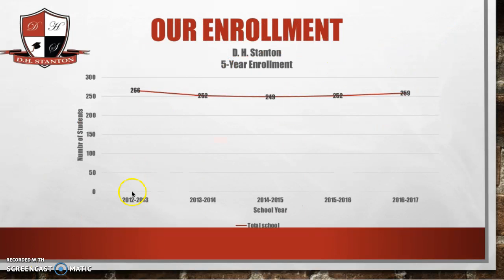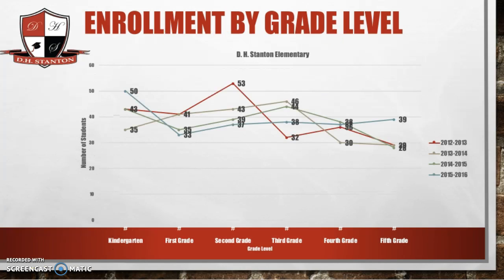This line graph shows that over a 5-year period, D.H. Stanton's enrollment has been pretty steady. We are a very small school, and we have between 250 to 260 students enrolling each year in our school. Here at D.H. Stanton, we also have a small student-teacher ratio, which is about 11 students to every teacher. We have approximately 35 to 55 students on each grade level each year.